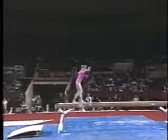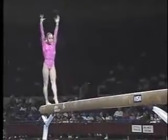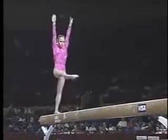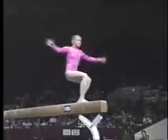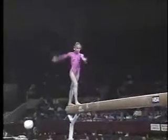Sattler has begun maybe a comeback. She went from fifth to fourth. Whoa. That was supposed to be the first combination of skills, her mount through to a jump. And here we go, handspring front. Really nice skill. We do not see that very often in competition. And she keeps working down the balance beam.